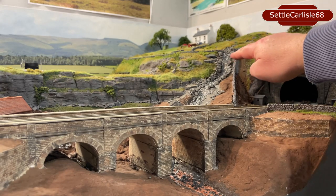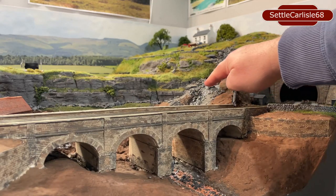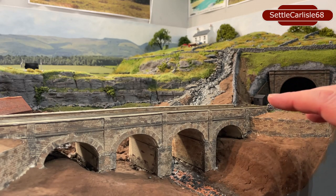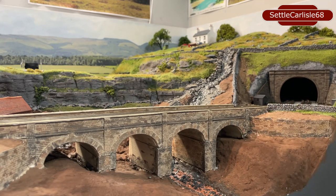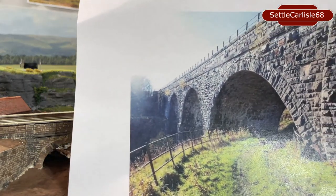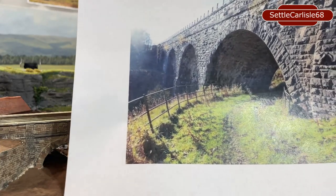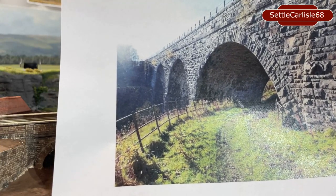I'm probably also going to add some more water, and then I'm going to put some white paint on, some white lines where the waterfall is, and so on. So that'll look a lot better than it does now. And then as we come down into the viaduct area where this path is, this is what I'm looking to do here. You can see this is a path under one of the arches, so I'm going to do a muddy track with grass, and that'll be what I'm going to do there.